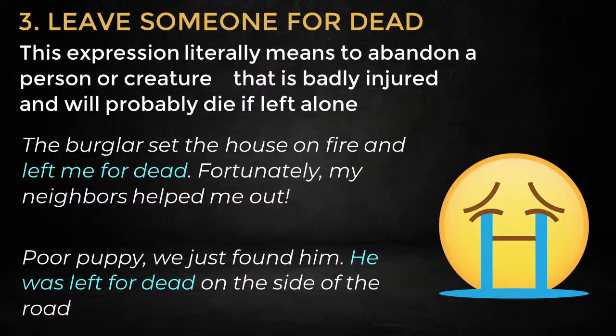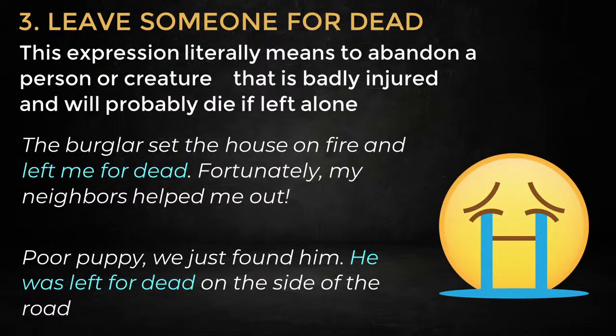Now let's go to expression number 3. Leave someone for dead. This is bad. Okay, this is really bad. Don't do that to anyone. Now, to leave someone for dead literally means to abandon a creature or person that is badly injured and will probably die if left alone. So in this scenario, if you leave someone for dead, you abandon a person or an animal, a creature that will probably die if you abandon them.